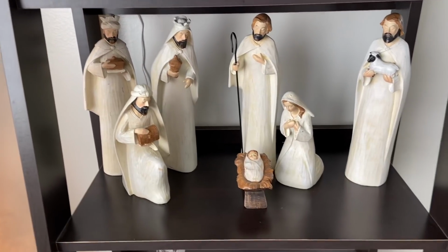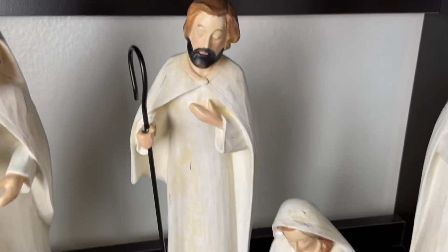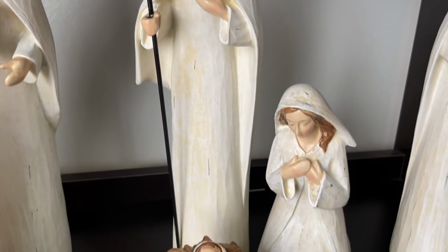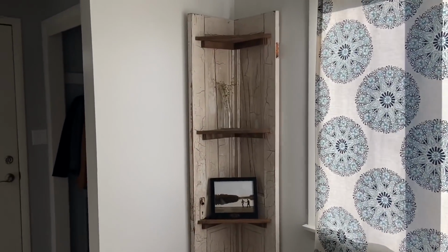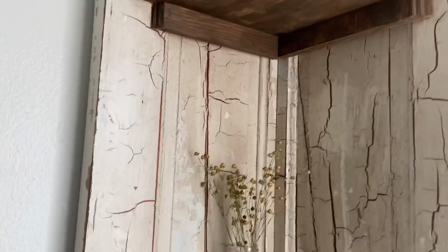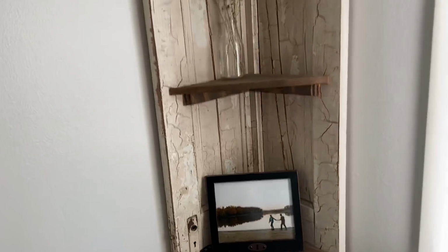There, I think that looks really pretty, and I just love the way these look. Look at that. This little corner shelf is actually a door that is cut in half, and then there's some shelves on it. I got it at like a flea market thing.